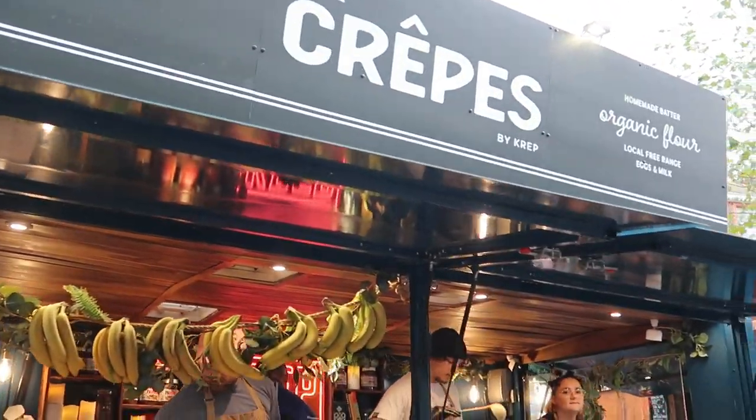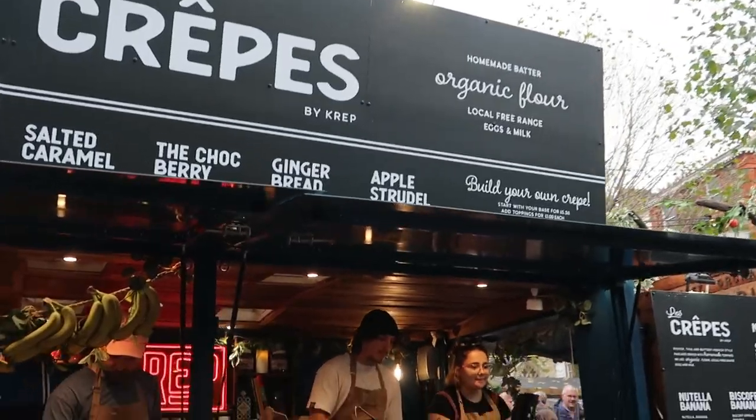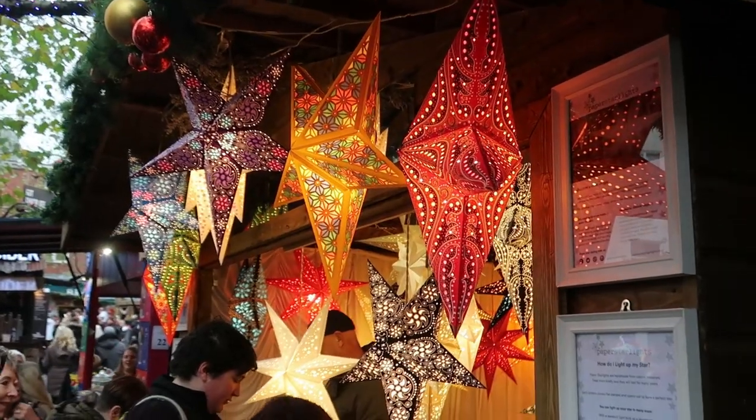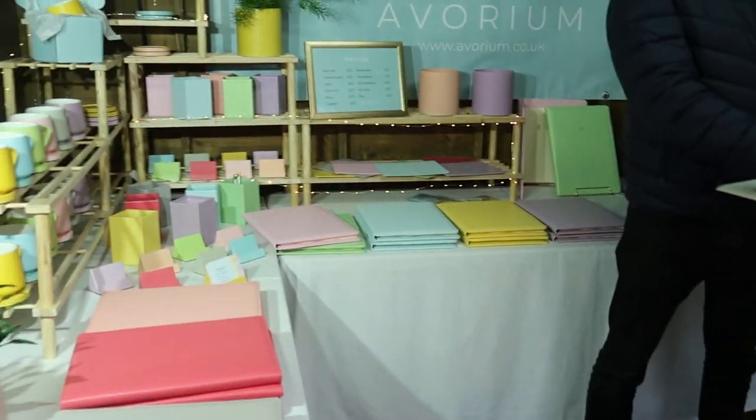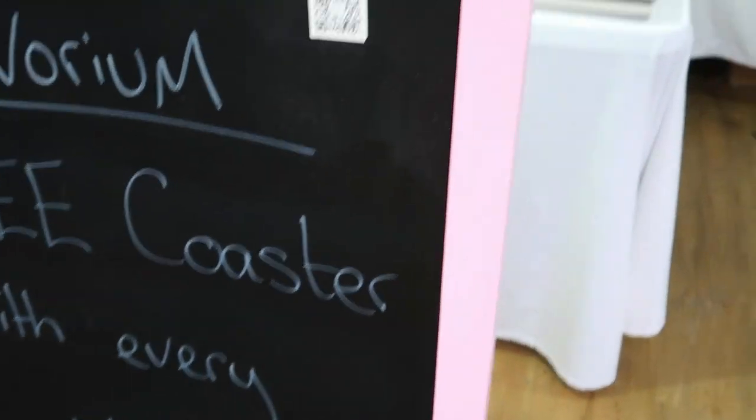So we're just back now at Brown's where we started, and we're going to show you the other side of the market, but it is extremely busy now, so I'll show you what stalls I can. Okay? Got crepes here. Really nice. This shop looks very busy. Lights. This looks really nice.